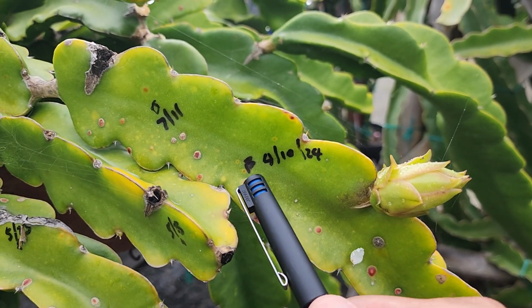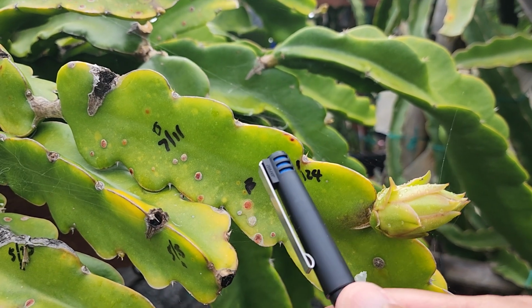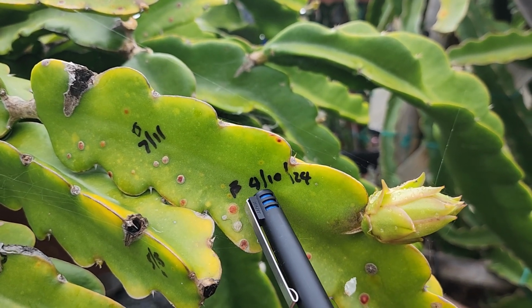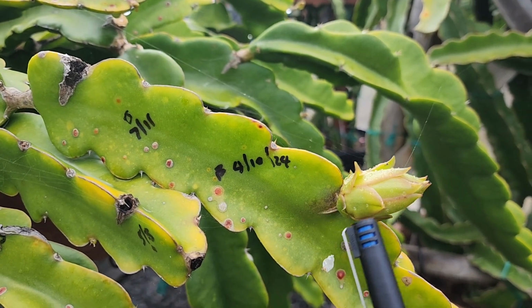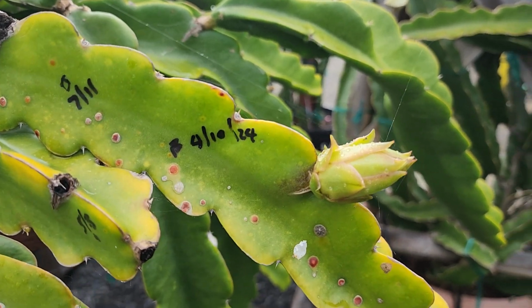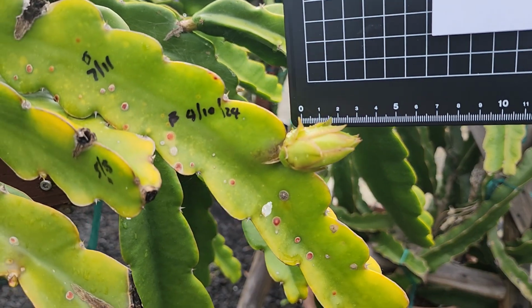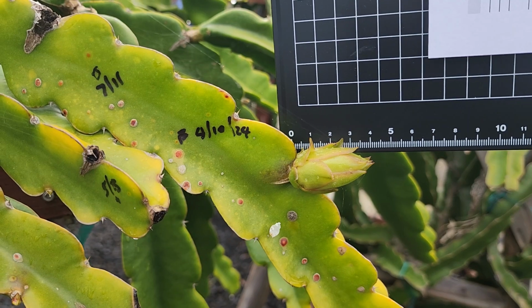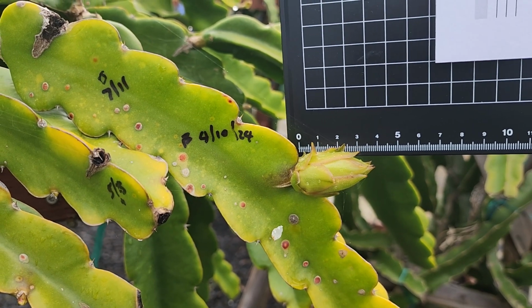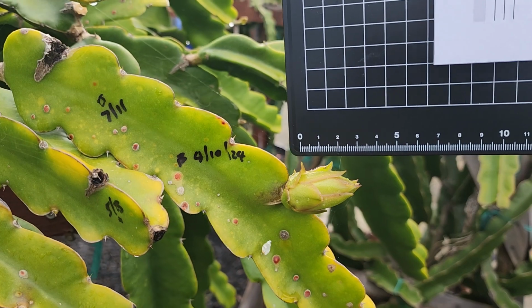So I track it. I track it when I notice it's a bud. So I put a B right there. And the day that I notice it, a small little bud, was about April 10th. So it's almost 2 weeks like this now. See, look how big it is. And let me see, I only have the millimeter, centimeters. See my chart right there? So it grew all the way to about 35, 40, 35, let's say, centimeters, right?